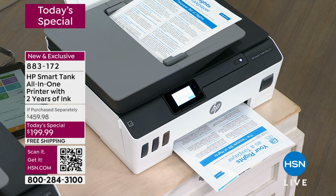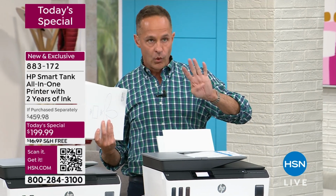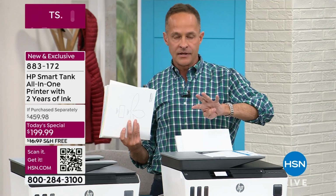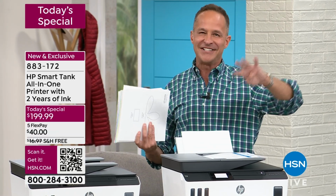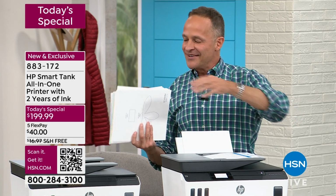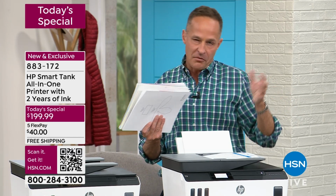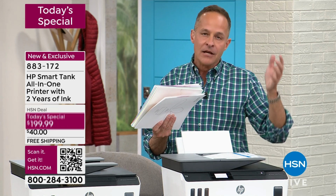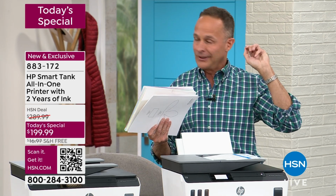Here's the other thing to spend a moment with. We include 4 ink bottles, which replace your cartridges. I'll show you those in a minute. We say you can print about 2 years of goodies, about 6,000 black and white, about 8,000 color prints. 2 years is really conservative.